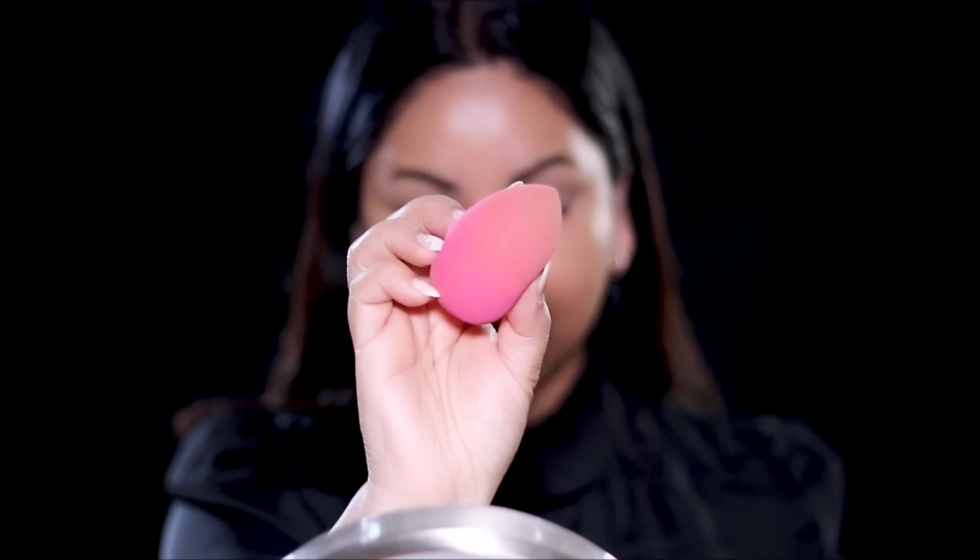Here's a step that I like to follow. Whether you have oily skin or dry skin, I take a dry sponge or a tissue paper and I blot my face. This is going to ensure that all the makeup is blended seamlessly, and it's also going to blot some of that excess foundation that is sitting on the top layer.